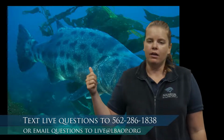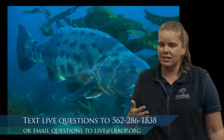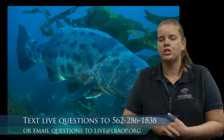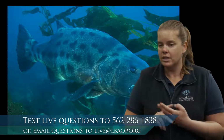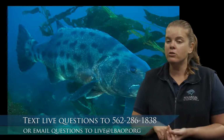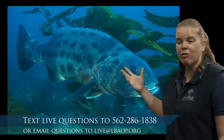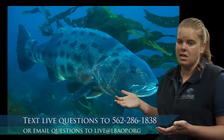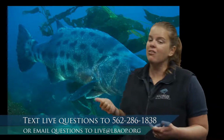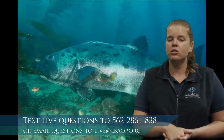They are not scared of people, so they're kind of these gentle giants that would just cruise right up to spearfishers, and they were caught by both spearfishers and people fishing from boats. And so they were overfished almost to the point of extinction. So we almost reached this point where this really, really cool, really large fish wasn't able to be seen here in California. The state of California has since protected the giant sea bass, and their numbers are slowly coming back.